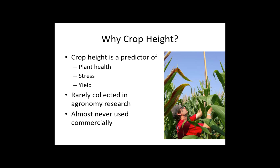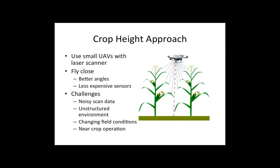They will, as you see in this picture, at the end of growing, manually go out in the field and measure the height of all these plants to see how the different phenotypes ended up growing. But it's almost never done commercially. And you never see this done weekly, even in research settings, because it's such a labor-intensive process. So this is one of the first things that we've been working on automating.